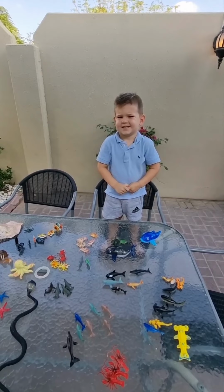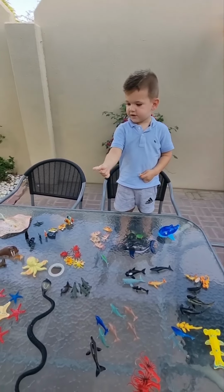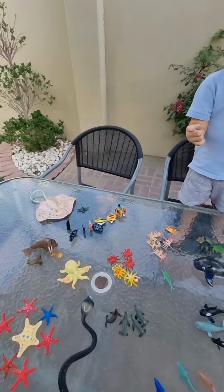Can you please tell us what sea animals you have? Let's start here. What is this? A stingray. A stingray? Yeah, a little bit of manta ray. Is this one? A manta ray. A manta ray? Yes. Let's put it next to the stingray.